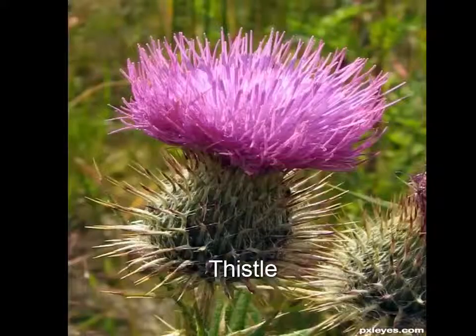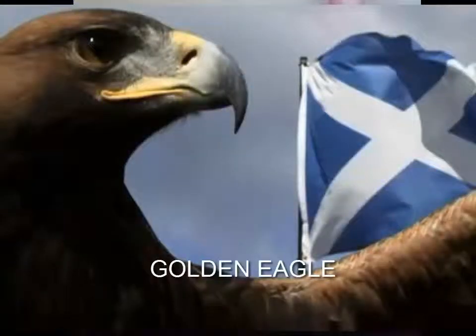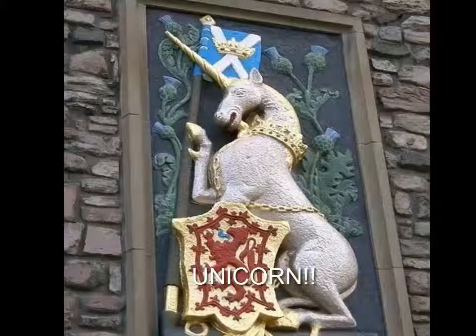The currency is the pound sterling, as in the rest of Great Britain, and we found that the thistle is the national flower. The national bird is the golden eagle, but the national animal is the unicorn. Saint Andrew is the saint of Scotland. Those are some of the more interesting facts about the introduction about Scotland.